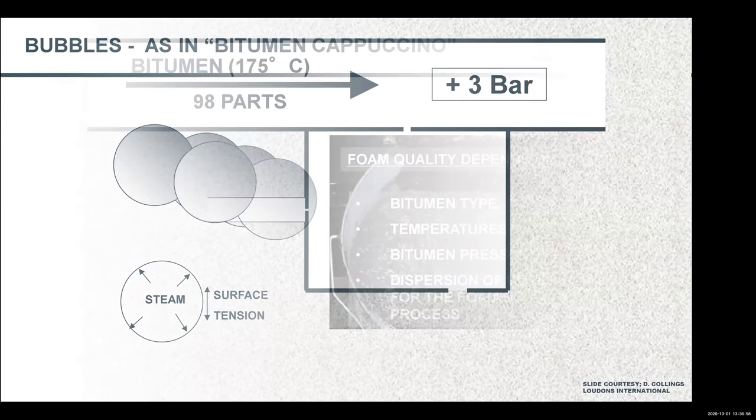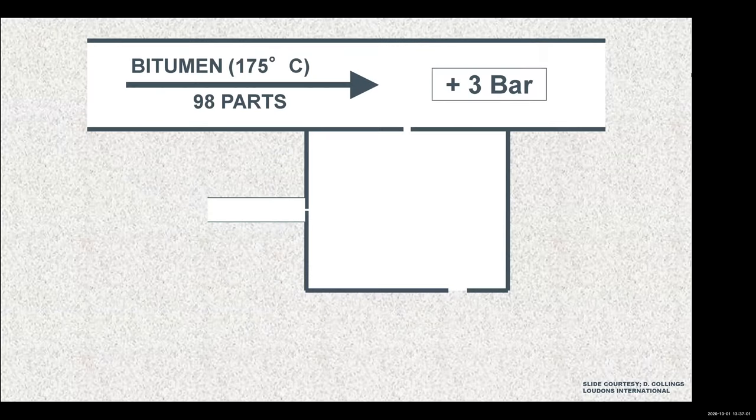So how do we produce this? The important thing is that it is produced on site. This process actually takes place inside the equipment used on the job site. So we have 98 parts of 150 bitumen at 175 degrees, the same temperature you need for the asphalt in an asphalt plant, at a pressure of 3 bars in what we call a foam bar.